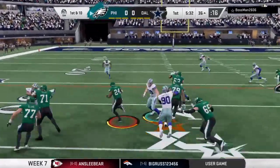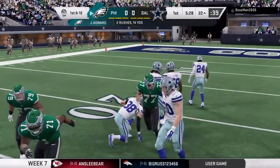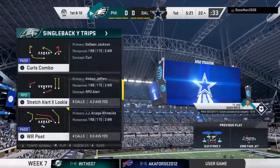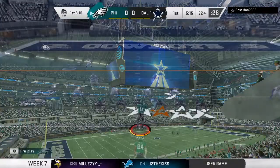They run with Howard. And he's got this down almost to the 20 before he's dropped. 14 yards there and an Eagle first down. Now, look, that wasn't a huge gain, but those are the types of carries I think they were missing in their loss last week. They couldn't get him going on the ground.